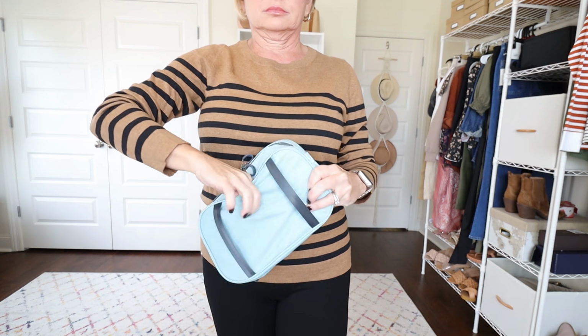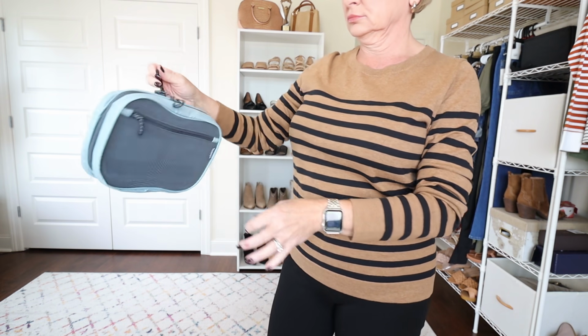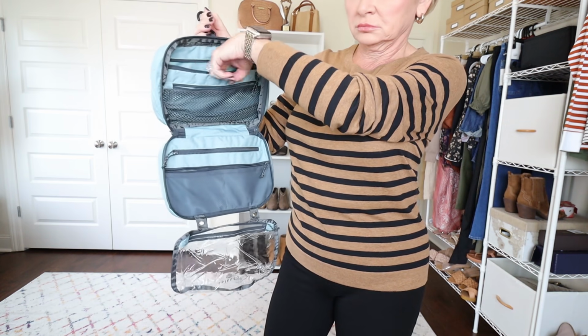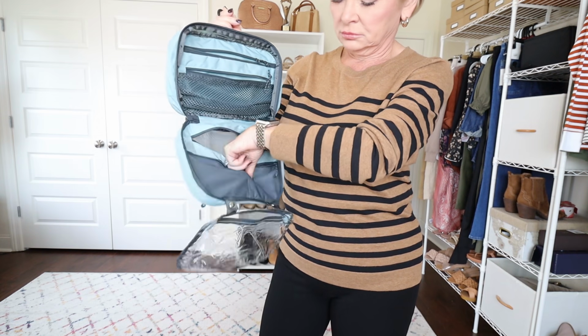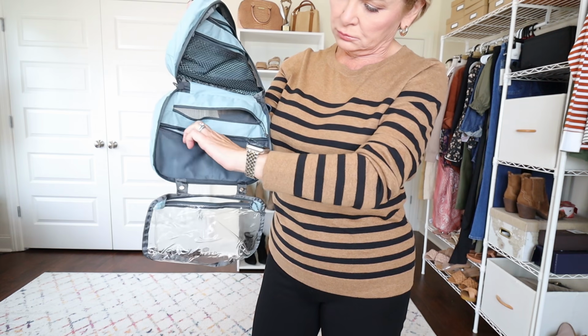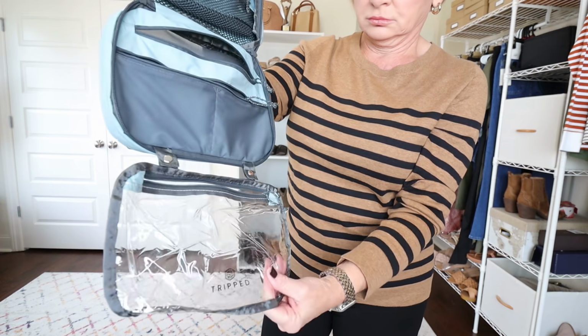And it is a toiletry bag that has this hanger. You can take it out and hang it on like the hook on the back of the door in the bathroom in your hotel room, and it'll free up that precious counter space that you usually don't have a lot of in hotel bathrooms. And then you can just get your stuff out of the bag. There's all these different zipper compartments. It has this clear, removable pouch that you can put, I guess, some liquid things in that maybe you're packing that you're not carrying onto the plane with you.